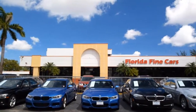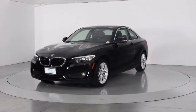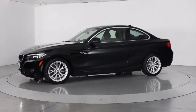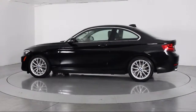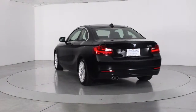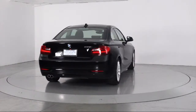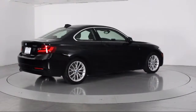And here's a look at another one of our vehicles from our massive selection, and comes equipped with keyless entry, alloy wheels, Bluetooth smartphone integration, steering wheel controls, rain-sensitive windshield wipers, air conditioning, traction control, power windows, side airbags, fog lights, CD player, anti-lock braking, and has less than 45,000 miles on the odometer.